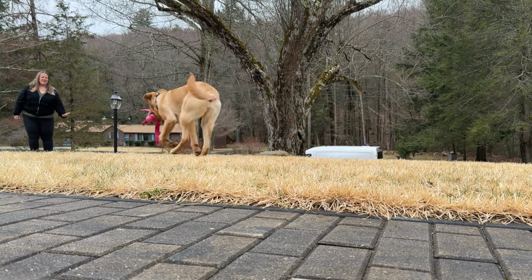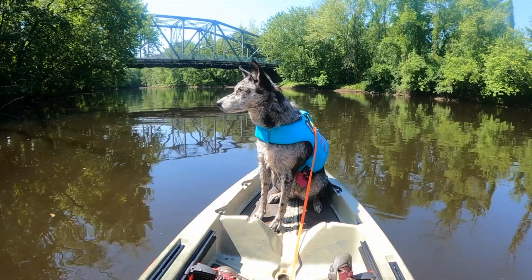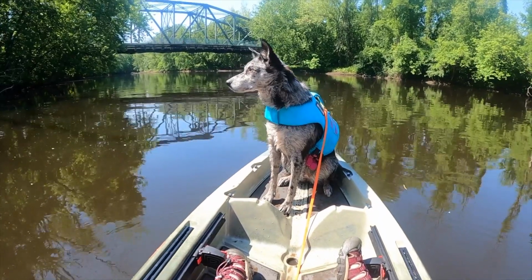But other than those few things, what I'm really pumped about is the start of the outdoor recreation season in Connecticut. I'm excited for longer days, the sun being out longer, and also to introduce Denver to kayaking, one of my favorite things to do in the good weather, as well as just more hikes together. So really just letting him grow up and be a puppy outside in nature. And on the topic of growing up, we are also heading directly into adolescence with Denver, so we will see how that goes.